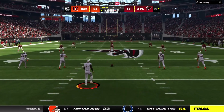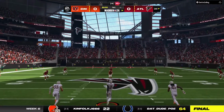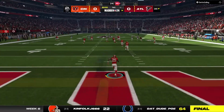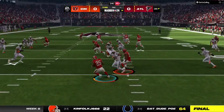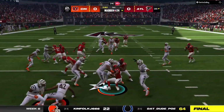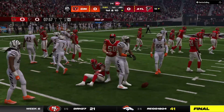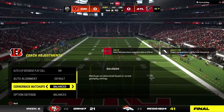Set to go now in Week 6 of the NFL season, and we are underway on EA Sports. And this is going to be returned from the middle of the end zone. And he'll be brought down shy of the 20, so the decision to bring it out of the end zone, not a good one.